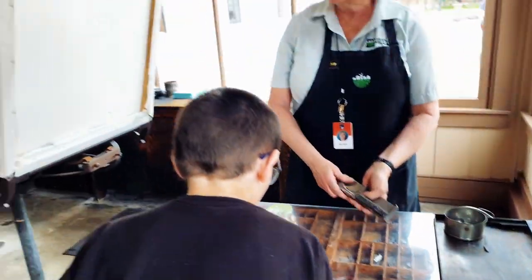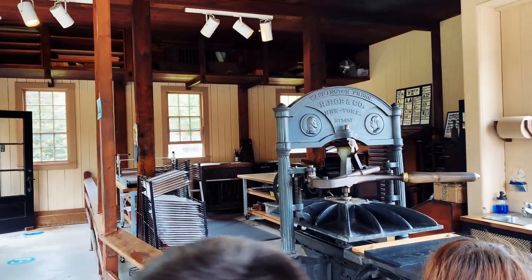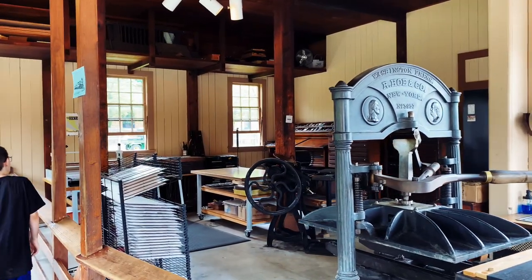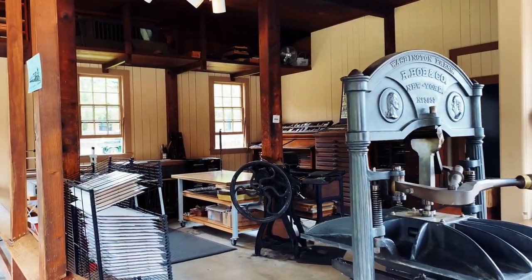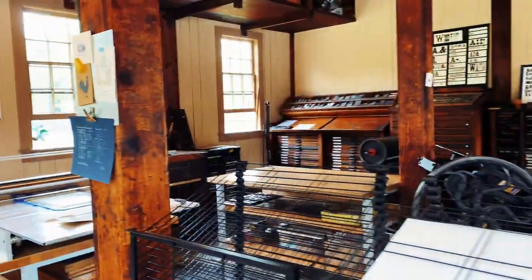Yeah. I want one of these at home. This is so cool. Well, you know, they're on the market. You go on the web and you can buy presses, letters, galleys, composing sticks. Mom, check it out. This one's a really cool press, guys.